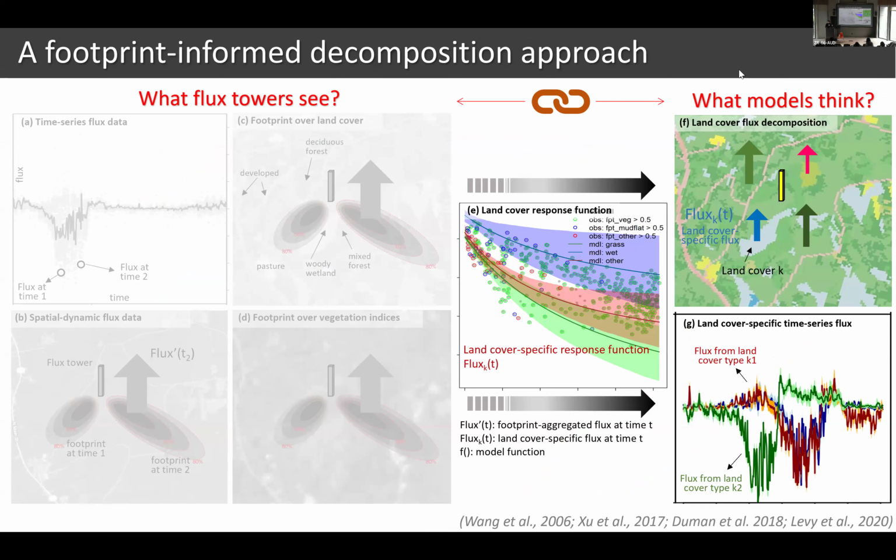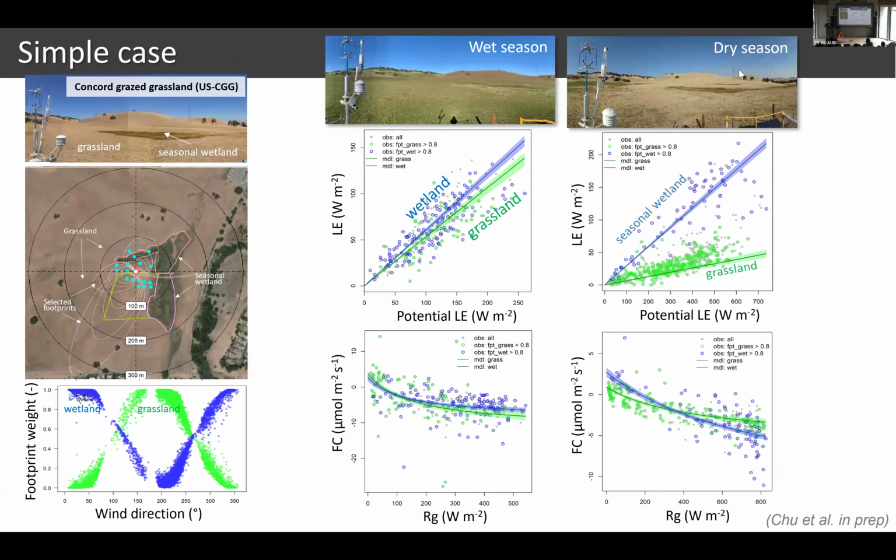Another approach is, okay, we are flux tower people. Can we do something about the flux data? Can we have something convenient that debiases this spatial variability within a footprint, so that it can be directly compared to a model? This is a different approach, coming from the flux tower data: can we try to do something like a decomposition? The idea is very similar to the flux partitioning we have done in the past. Partitioning separates different processes, and now we're thinking about decomposition by different land cover types or plant functional types within the footprint. Can we do that? There are some papers and research, including Stefan here, doing pioneering studies on how to do this and make flux data more comparable to models.